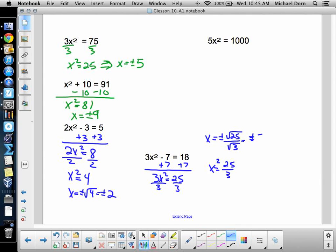We aren't done yet. You said you could leave it like that. No, he said, can I do that? I said, yes, we can do that. We can't finish like that. We then rationalize it. So that's plus minus 5 root 3 over 3. And we spent a lot of time going over how to rationalize radicals and simplify radicals. So, yeah, our solutions aren't always going to be nice. Sometimes they are. Sometimes they aren't.